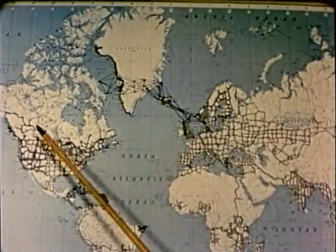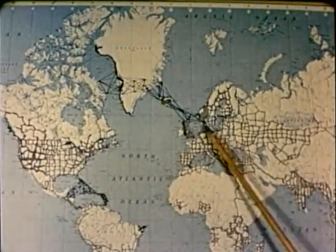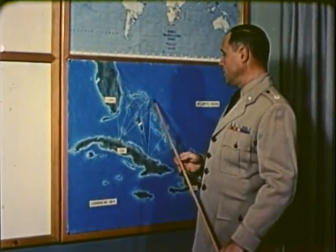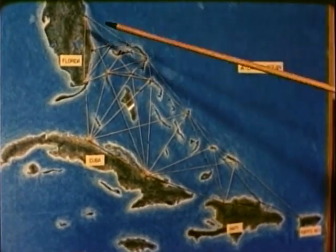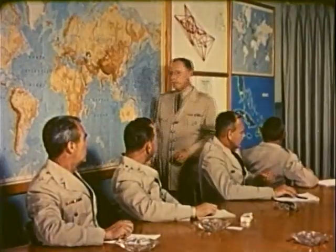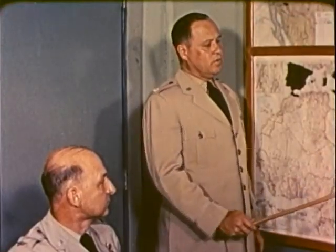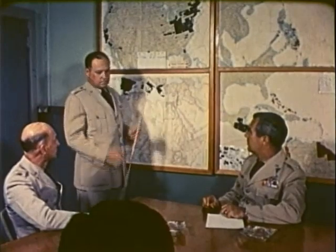The North Atlantic tie, which links together the triangulation nets of Europe and North America. The Patrick tie in Florida. The photo mapping of Spain, Italy, Norway, Greece, and portions of many other countries.